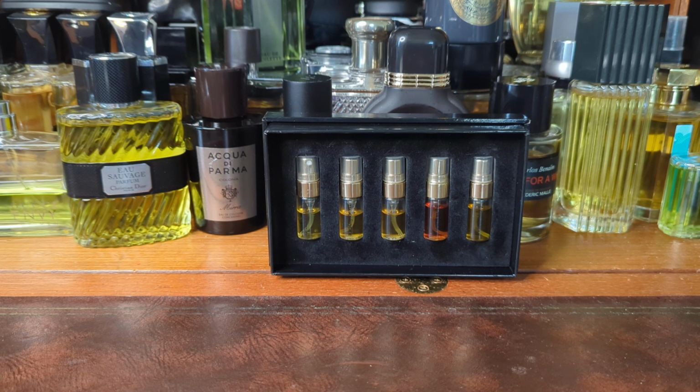They are the olfactive equivalent of fast fashion. They're not built to last. These have been out for 10 years. I don't know who the money is behind this perfume brand, but they come across a bit like Xerjoff. They already had a lot of money and they wanted to create a perfume brand.